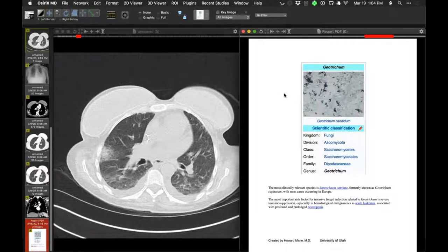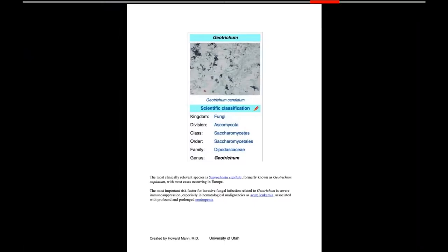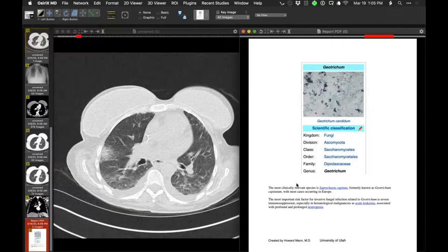a summary of what it is, but it occurs everywhere, including apparently in patients without any symptoms. So for those of you that are interested, it's that. It's interesting that there's a different name for it, but it's called, I'll make this bigger, Saprochaeta capitata, formerly called Geotrichum capitatum. But the most important risk factor is, in fact, severe immunosuppression, particularly leukemia and neutropenia.